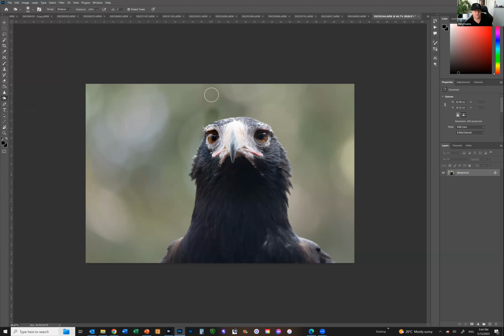Remember, if you can tell you've done it, that's terrible. You need to undo it. So I just click undo. So I'm going to make this 10% because I don't want it to be too heavy-handed, and I just want to darken the pupil a tiny bit. I can make this circle smaller and just go on the pupil like that.